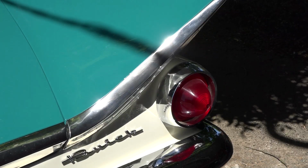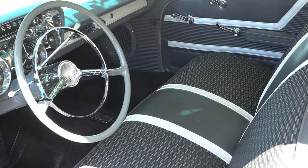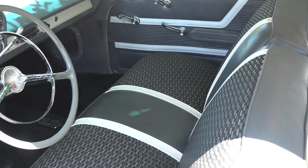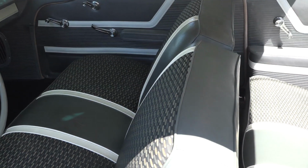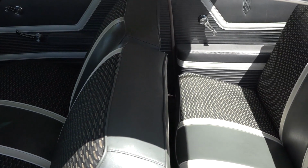Nice how the stainless steel separates the two-tone here. We've got the turquoise, we've got a beautiful white there. The interior also has been redone, but period correct. Yeah, it's exactly what it would have looked like. Back in the time when the United States of America used to make a statement when they built cars, and they did that for many decades.